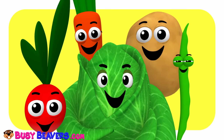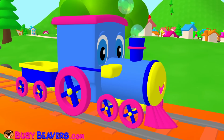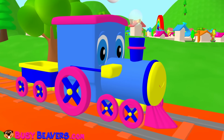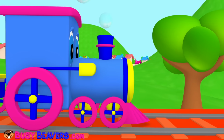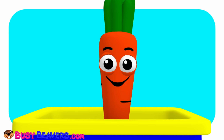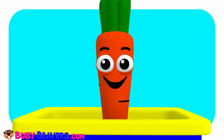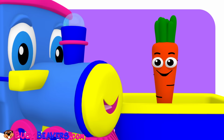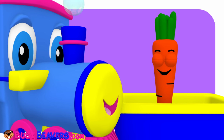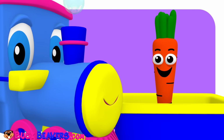Today, I'm pulling some vegetables. Let's go say hi to the vegetables and count them. Carrot. One. One carrot. Hello, carrot. Hello, Stevie. Carrots are yummy.